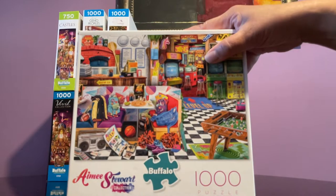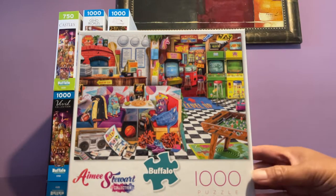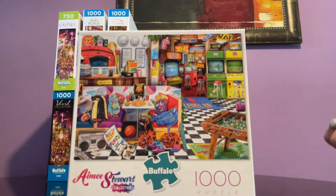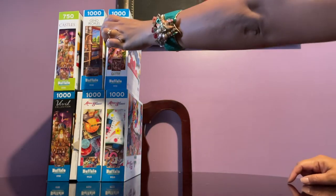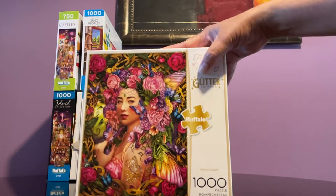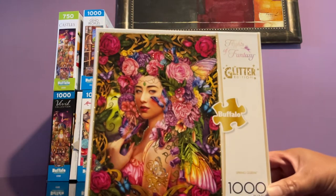Next is this. I remember doing the same puzzle. I think it was 1500. It's exactly the same. I have given that away already, so I'm not even sure why I purchased that because I've done that already. By the way, all my done puzzles have already been donated to neighbors and friends. I never repeat a puzzle because I have so many puzzles to go through.